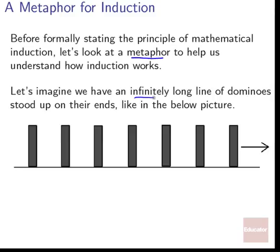Let's imagine we have an infinitely long line of dominoes and they're stood up on their ends, like in this picture here, right? So domino, domino, domino, domino, domino. Like if we were setting up a bunch of dominoes to push over and have them fall, falling over dominoes. So that's sort of the image we want to have in our mind.